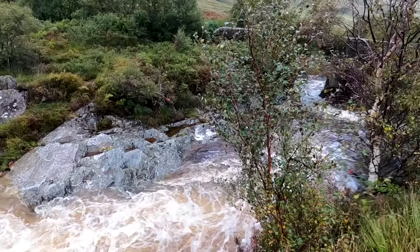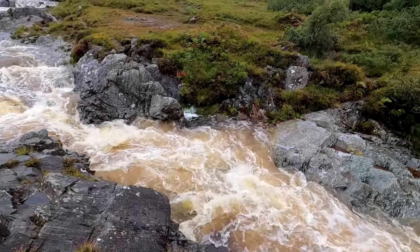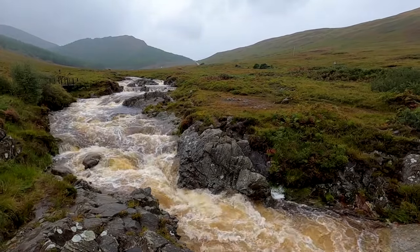the Glen Sannox car park. This is a really good hiking area. I noticed that as I came into the car park, there was lots of signs with various different trails you can follow, differing in difficulty and in the time it takes to actually do the walk. This is a quick clip of the river that I've just videoed. It's coming down from the glen. It is only about 10 seconds from the car park. It's just round the corner. You can hear it from where I am right now.